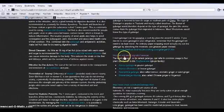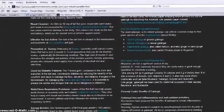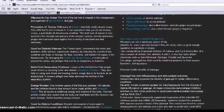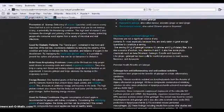Then I actually went to Wikipedia, and it turns out there are 4 different types, not just 2. The word galangal, or its variant galanga, can refer in common usage to 4 plant species, all in the Zingiberaceae ginger family. So that's them there. Okay, and then I went to another article, this one here. Okay, this is quite long.